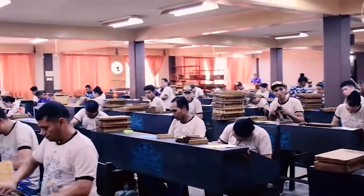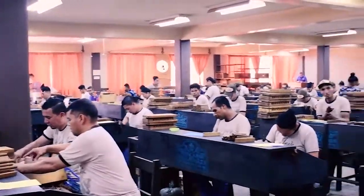How making the cigar right here in Honduras, and you see the hard work for everybody right here, how making the cigar, and thank you everybody for your support.